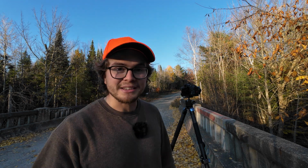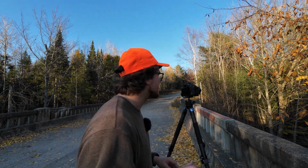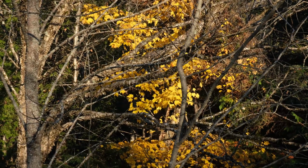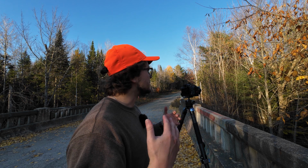So I was planning on going down to the waterfall and making that the main point of this, which still is the plan. But I got distracted because on the bridge I'm standing on, there's some really nice yellow leaves sort of surrounded by dark browns and greens, and the light is just hitting the yellow leaves. So I think it makes a really interesting composition.